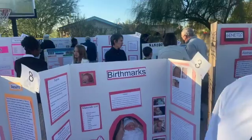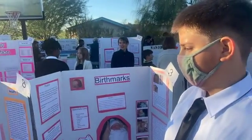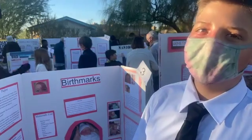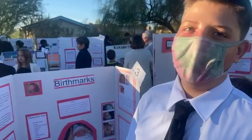The reason I picked this topic is because I have a birthmark myself, and because I want to inform myself further and to inform others like you. So if and when you meet someone who has a birthmark, you don't have to ask what it is.